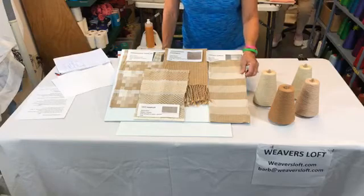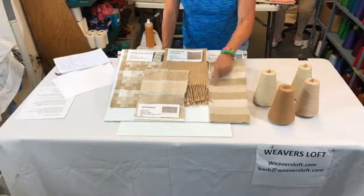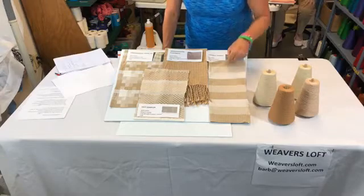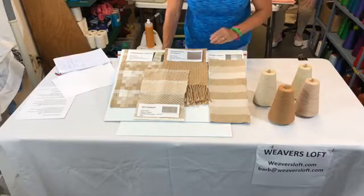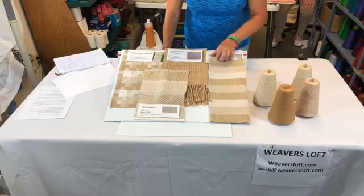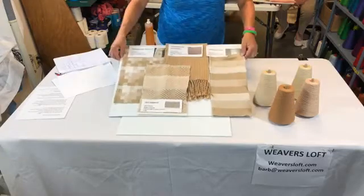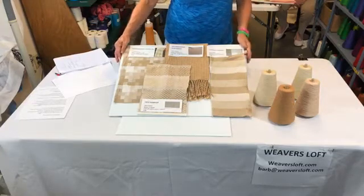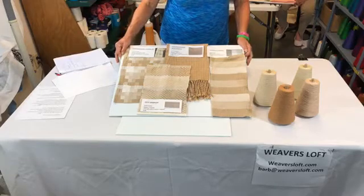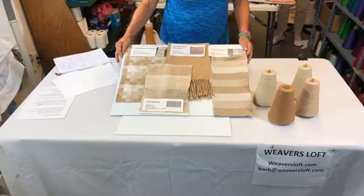This one is just a check towel. I know you're not seeing the checks, you're just seeing the stripes. But if I had the colors the other way, you'd have a check. And I was just trying to show the colors though, so that's why the sample just shows this. And this kit will make 5 to 6 towels, and you can choose again whether you want the greens or the browns, and the cost on that is $49.